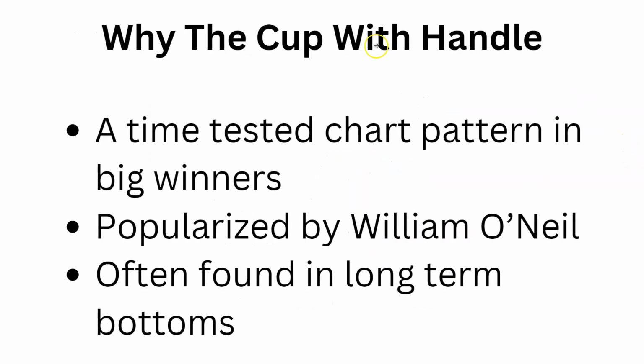So, why do we want to trade the cup with handle pattern? Why do investors need to pay attention to it? First of all, it's a time-tested chart pattern in big winners, and it was popularized by William O'Neill, who wrote the book How to Make Money in Stocks.